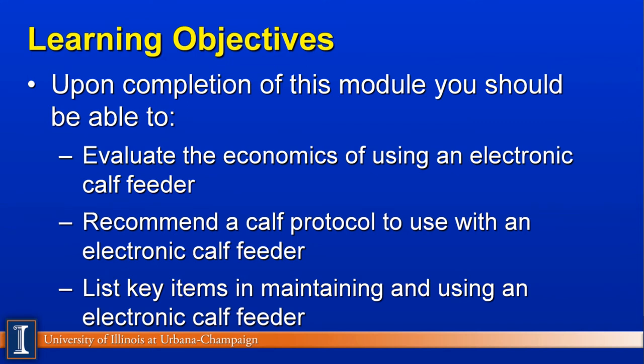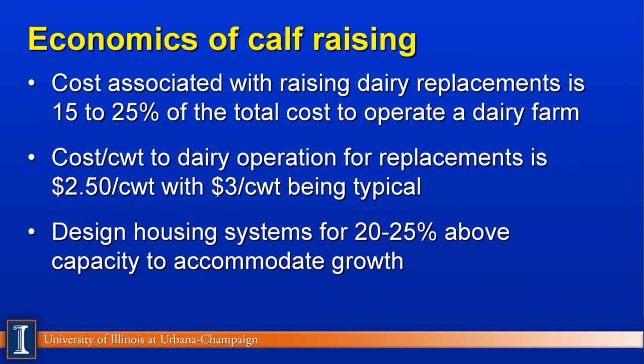Much of this information that you will hear today was put together from a presentation that Jim presented here recently. Our learning objectives for this module will include looking at the economics of using an electronic liquid calf feeder, the recommended calf protocol when using this type of technology, and some of the key items in maintaining and using this feeder. The economics of calf raising are very substantial.